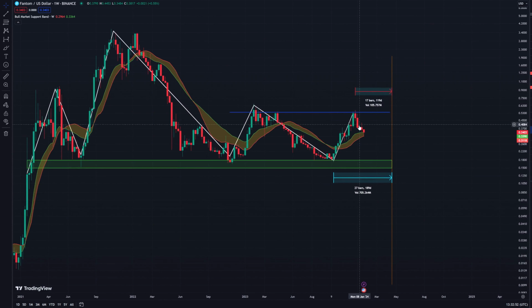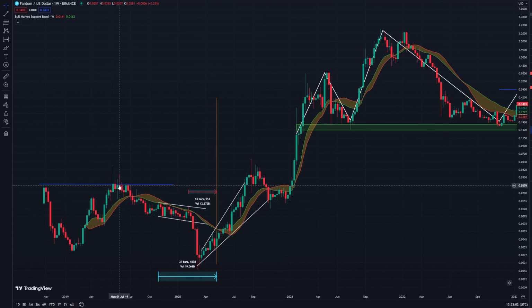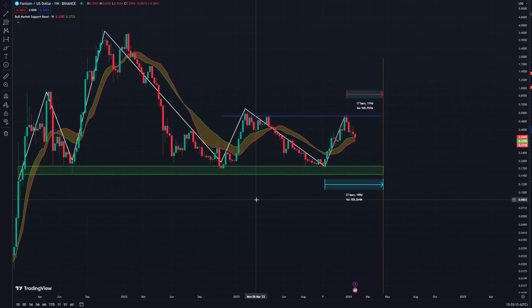So potentially down the line, if Fantom does perform poorly, if we do see a pullback after the peak on our double top, where we move below this 27-week close, it could act as a resistance and a support in the future like it did previously.